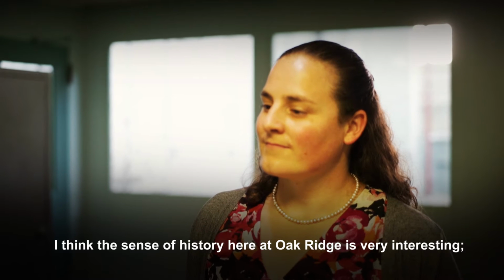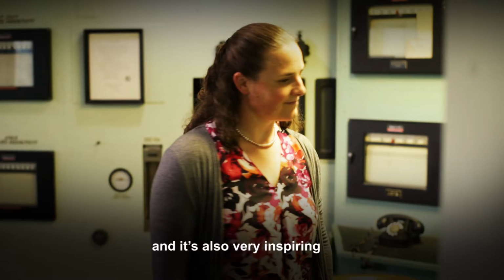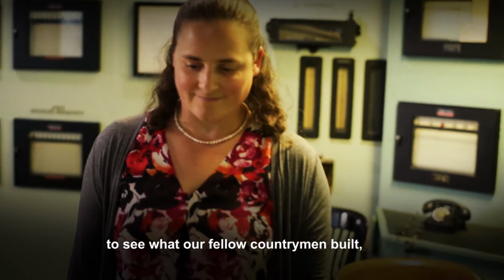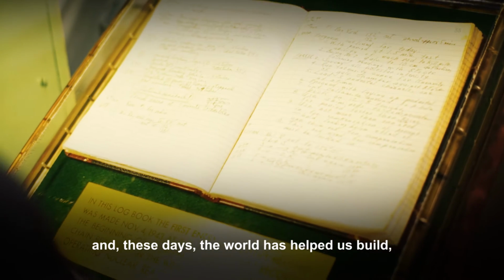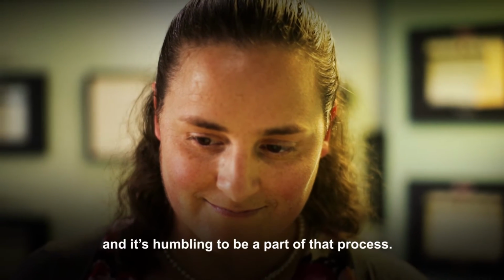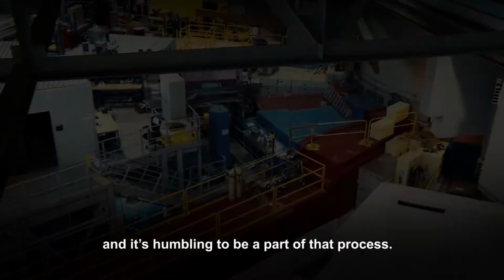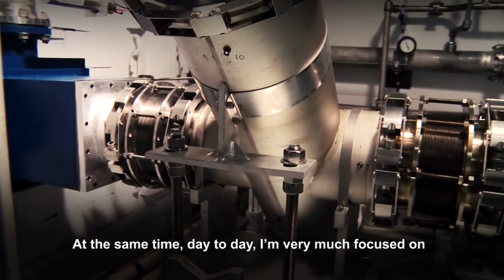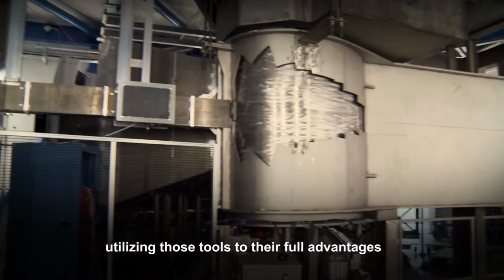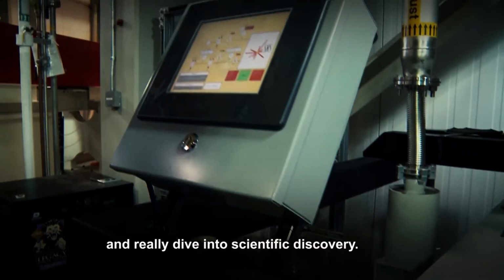I think the sense of history here at Oak Ridge is very interesting, and it's also very inspiring to see what our fellow countrymen built, and these days the world has helped us build. And it's humbling to be part of that process. At the same time, day to day, I'm very much focused on utilizing those tools to their full advantages and really diving into scientific discovery.